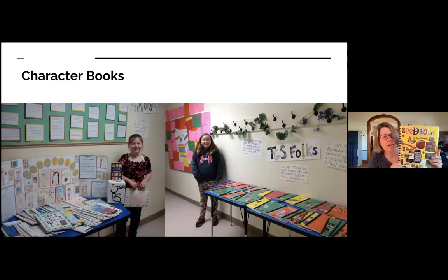So here's one of my character books. I've done these for years, and each page has one of the characters, and they have to do three things on the page. They have to do an illustration, so they have to be able to visualize what this character might look like. They do a character chart, trying to determine internal and external characteristics. And then they answer three questions on each character.